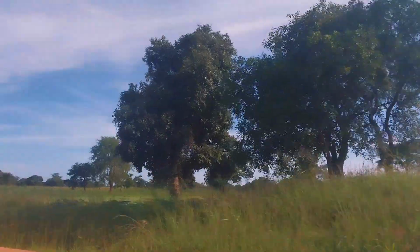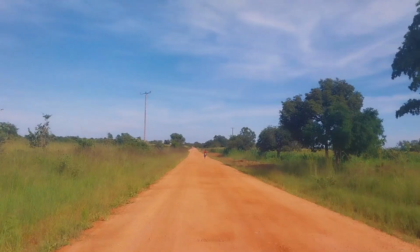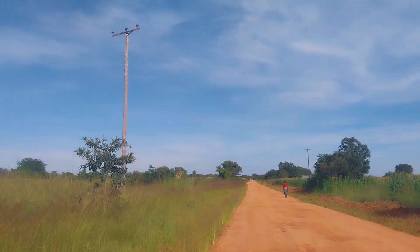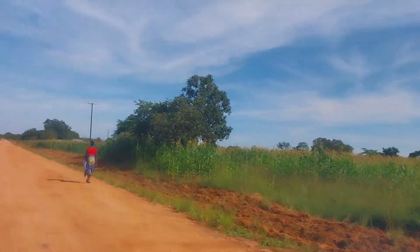I think that is SDHH right over there. We just passed it. Not quite sure the actual name, but there's Zambia National Service right over there, just over the railway. Again, cornfields here.